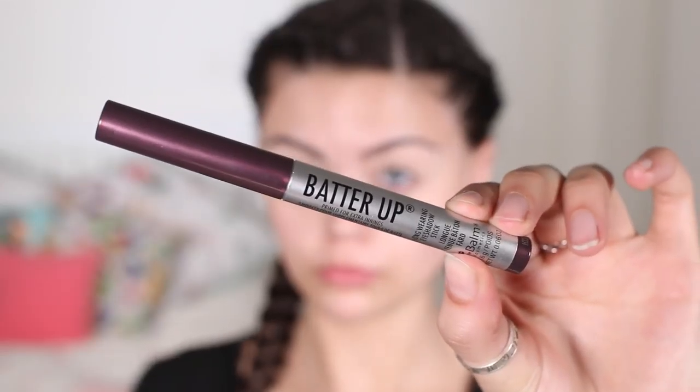I was just starting basically by putting the purples through the crease to deepen it up. I didn't want to go straight in there with a purple and make it super dark and messy, so I just started doing this gradually. And then I added my shadow stick from The Balm. This is one of their Batter Up ones and it's in the shade Slugger. I just used my fingers to blend this over my eyes, and then I used a brush with that color on again, and then a bigger fluffier brush just to blend it out further.